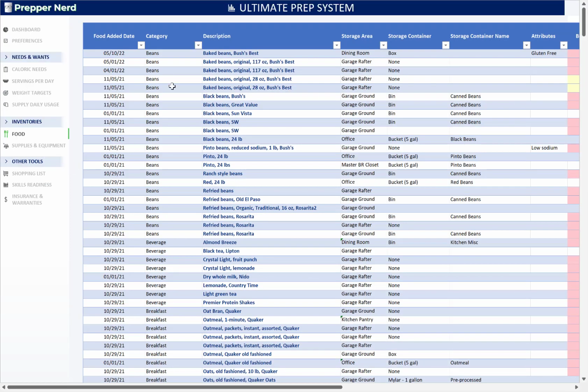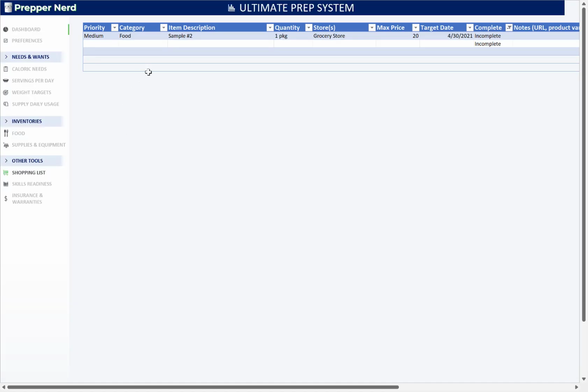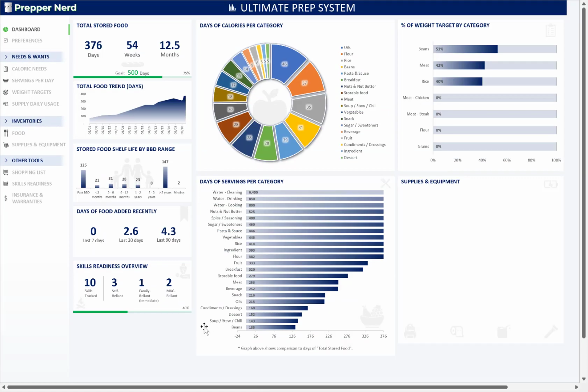And then of course you've got your food inventory. We go into details on that in other videos with the online system. You've got your supplies and equipment inventory. You've got your shopping list, you've got your skills readiness tool. Again, these are covered in other videos based on the online system. And you've got your insurance and warranties section. So that is the full Ultimate Prep system in its offline format.